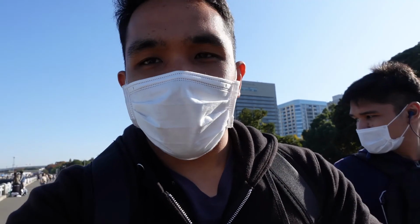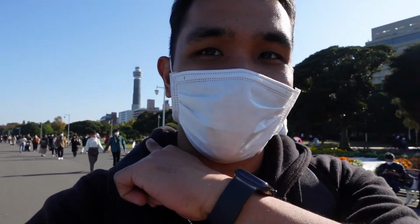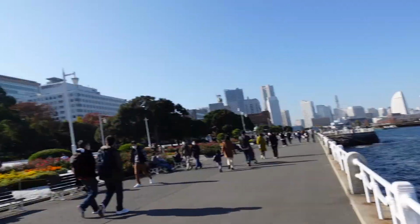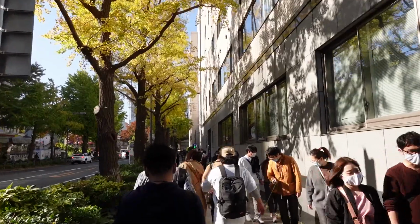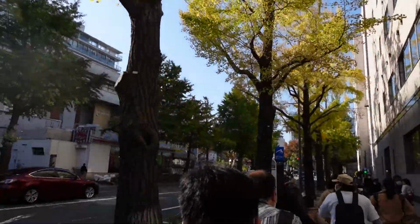So we're just gonna look for our mom and dad because they went ahead of us, because my brother and I were taking pictures of me over there, because the view here is really cool. So we're just gonna find them because I don't know where they are right now. Look at the trees here, guys, they're really full right now.